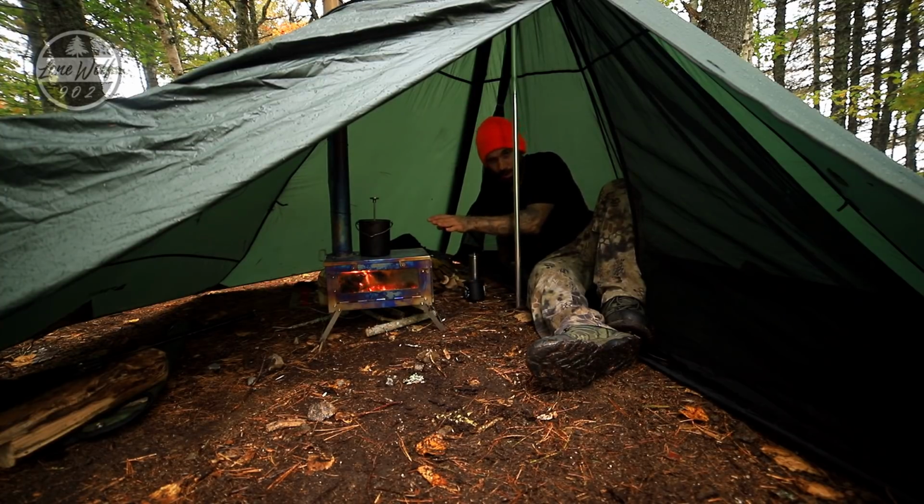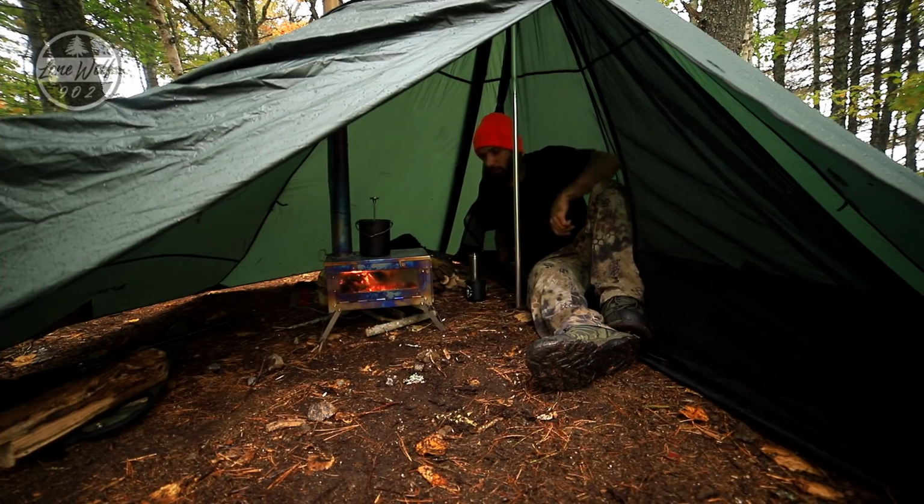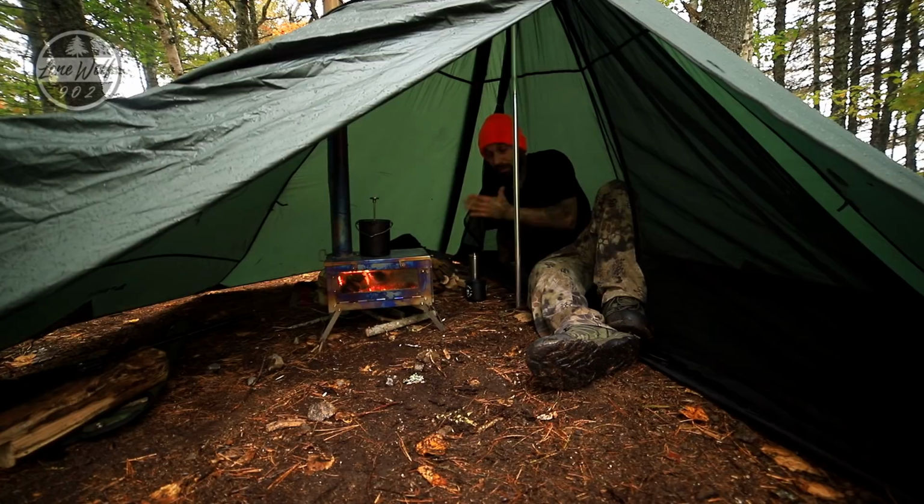I've got my pot on top of the stove as well. Now that does have to come to a full boil because it was water out of the lake, and I want to make sure that I don't get sick from anything. So we'll bring that to a full boil, but while I'm in here, I will mention it is absolutely roasting hot right now. My face is burning, like it is very, very hot.